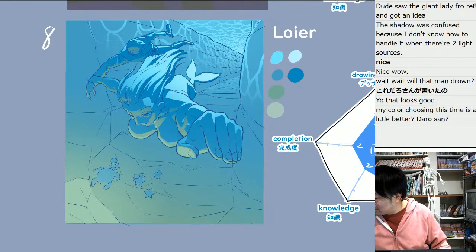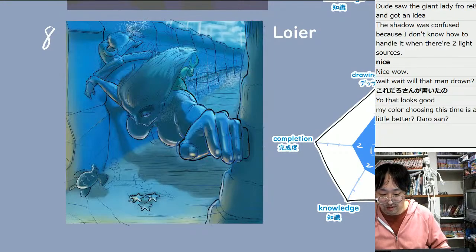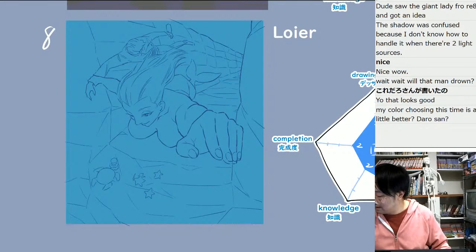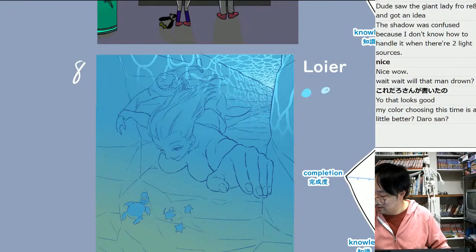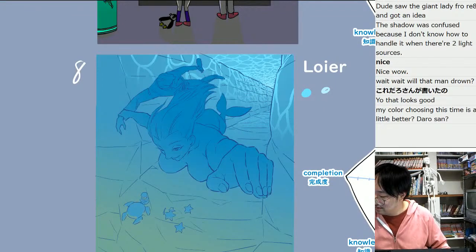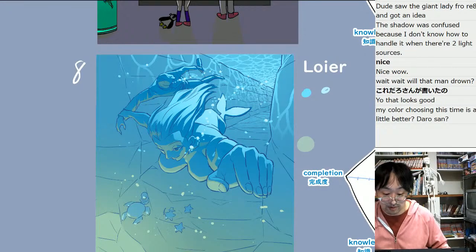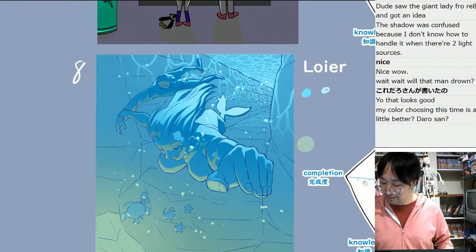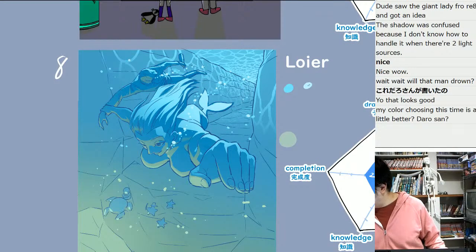I'll just show the layers one by one once again to show what I did. Well, that's the original one. Base color, gradation. So there's two light sources. Reflection, stronger reflection, bubbles, reflection on the bubbles, a little bit stronger reflection on the turtle. So how many layers are there? 1, 2, 3, 4, 5, 6, 7, 8, 9, 10, 11, 12, 13 layers.